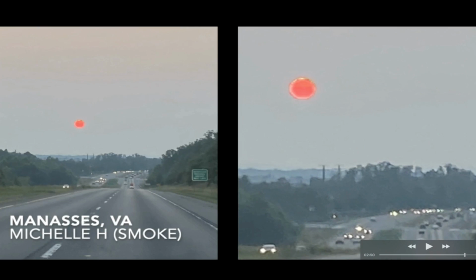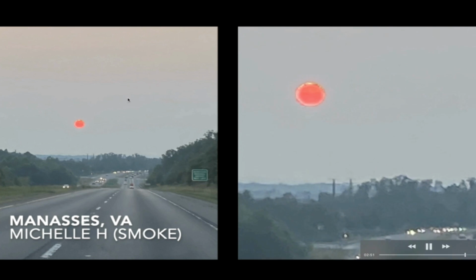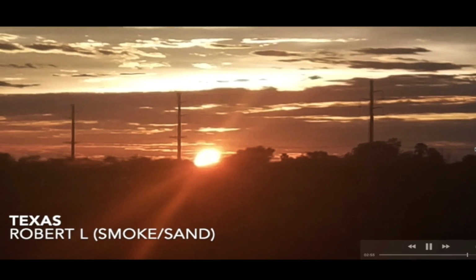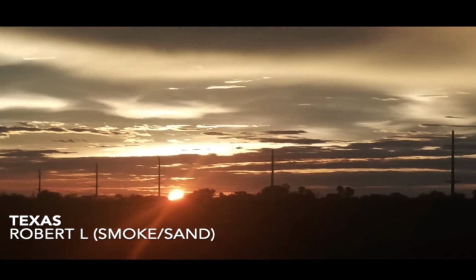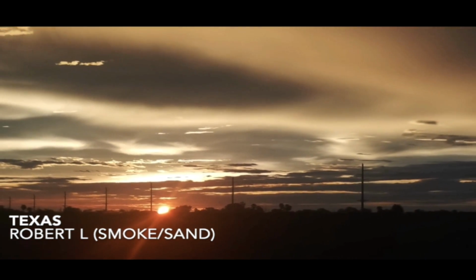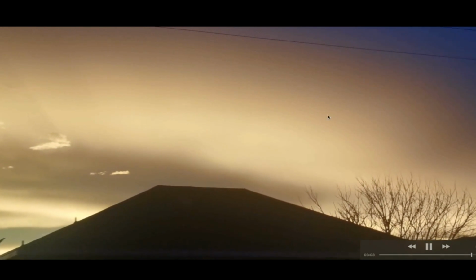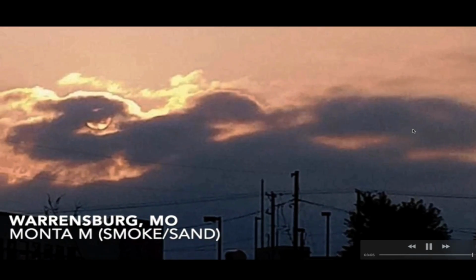Photo here sent in by Michelle H. out of Manassas, Virginia. This is the sun in broad daylight, and you can see there's an absence of the corona, the very bright light, because of the wildfire smoke and probably a little bit of Sahara sand. Robert L. out of Texas, combination of both smoke and sand. That's sand right there. A lot of heavy sand in Texas at the time of that photo.